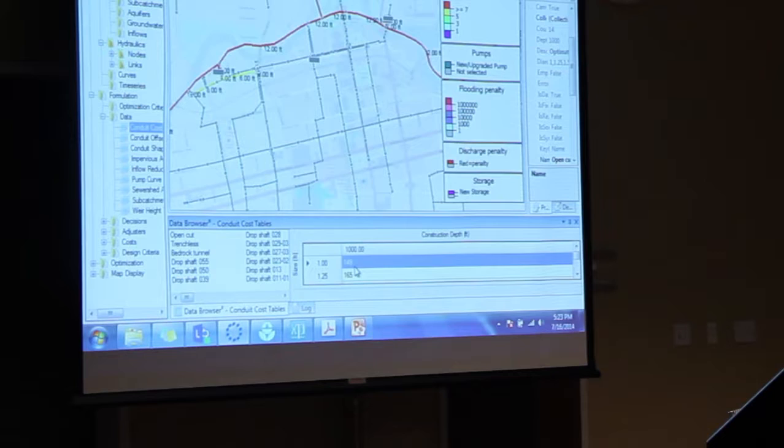Optimatics is the proprietary owner of the software. They have what's called a genetic algorithm. I don't even know what that is. All I know is that it takes the solutions and it points it in the right direction.